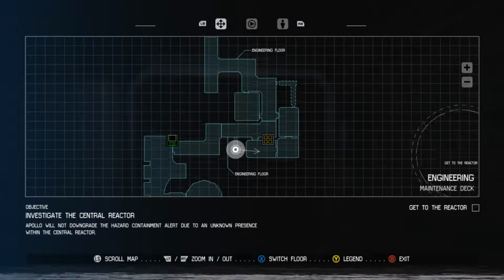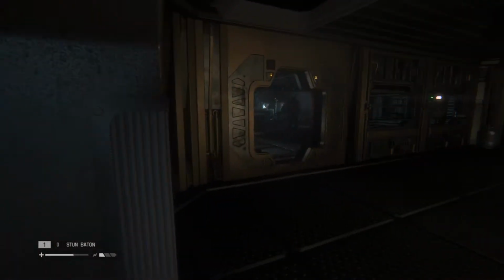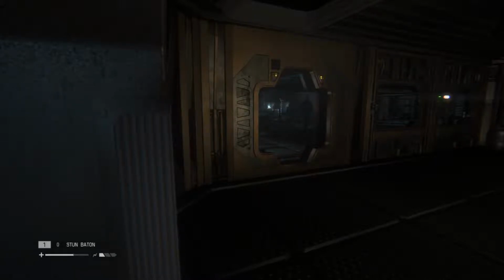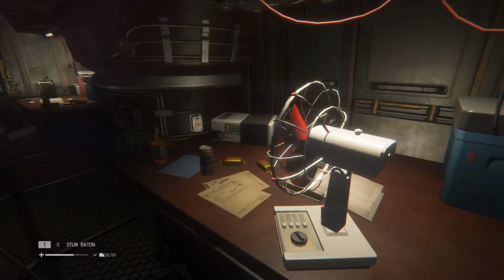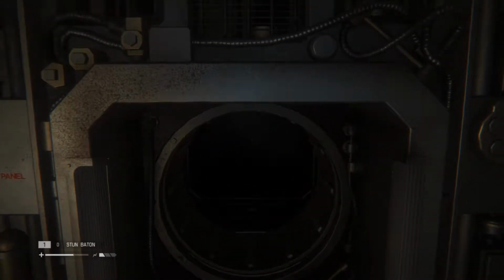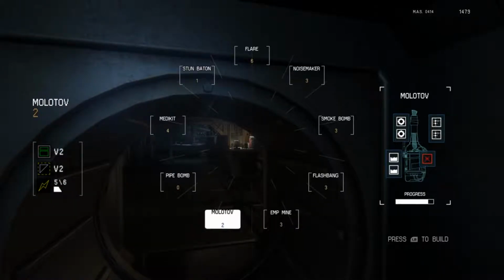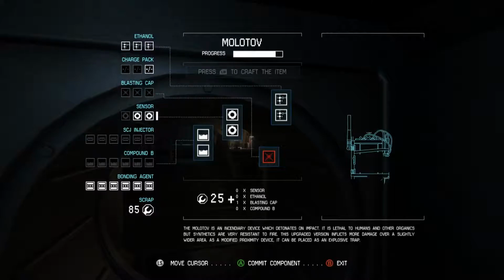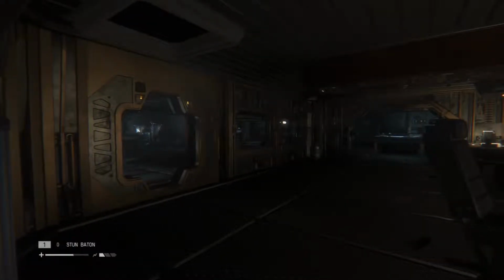So, it can't be true that we cannot take any more ethanol. It is true, because we need a blasting cap to construct a new one. This is ridiculous.